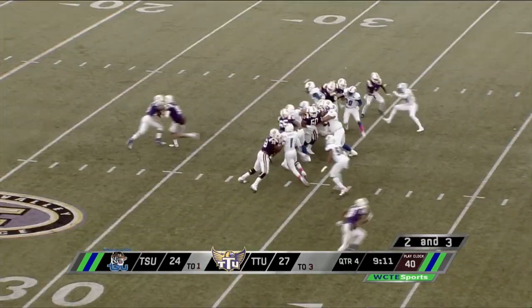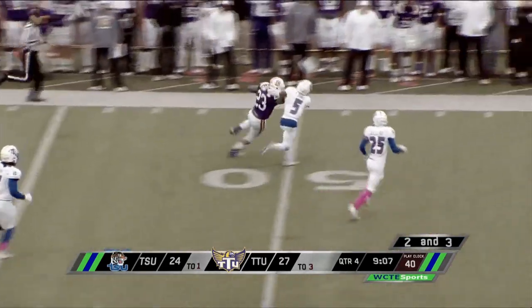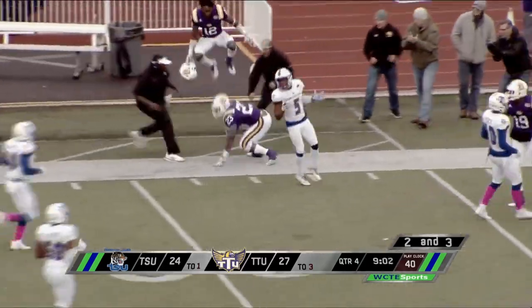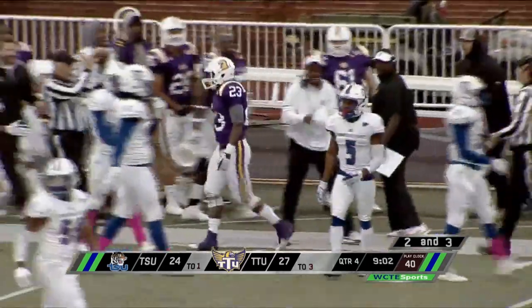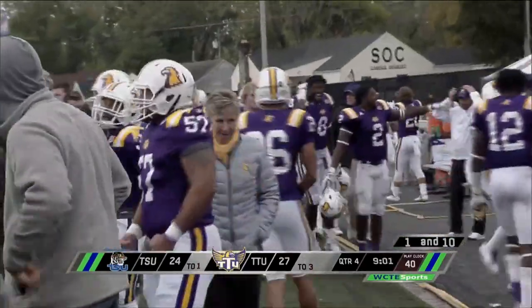State defense trying to creep up there. Here's Goldsmith. He's got an opening. He's at the 20, or actually 40, 50. He is into Tennessee State territory and still running, as he gets out of bounds at the 30-yard line. What a run right there. Great blocking downfield by Tennessee Tech's wide receivers.